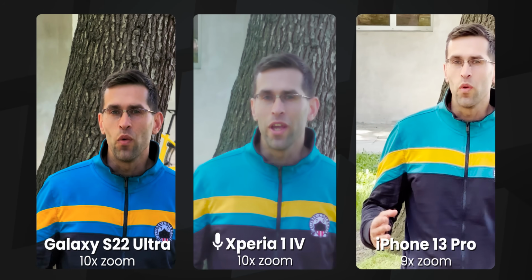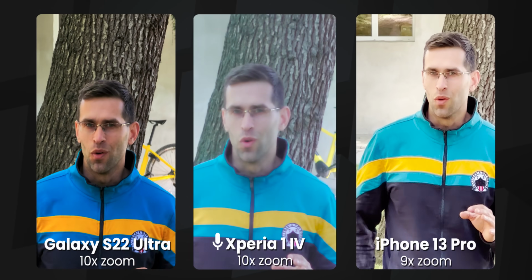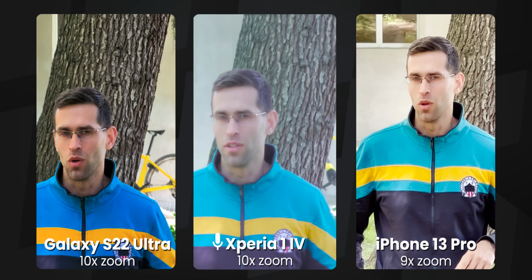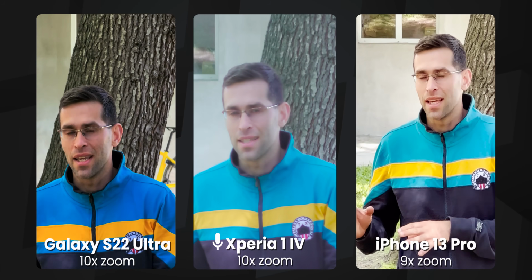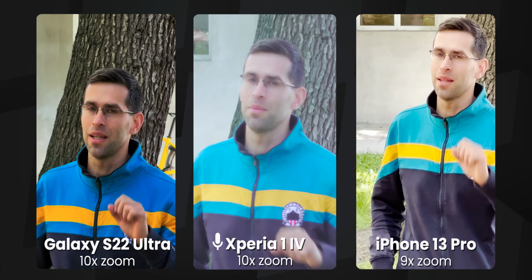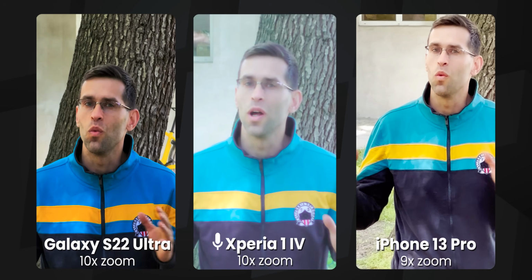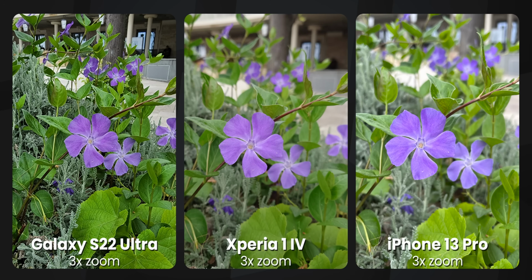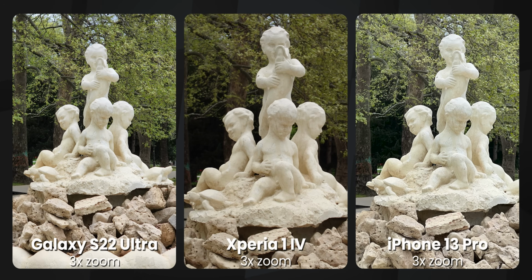Okay, right now we have 10 times zoom, or 9 times with the iPhone. It's close. This is the kind of quality you get. Of course, the Galaxy has a dedicated 10 times zoom camera, so we should get this round, but you let me know how close it is and what is the gap. Alright, 10 times zoom video recorder. And the quality is actually pretty good, especially at those native zoom ranges.